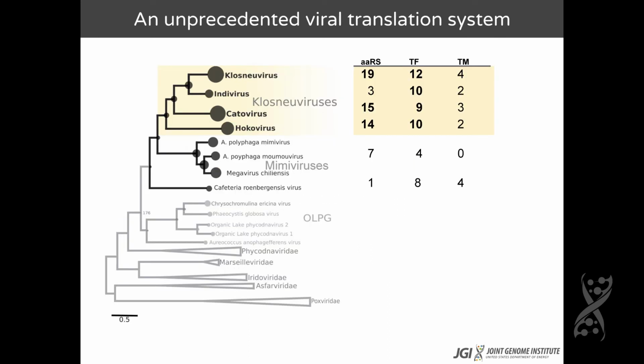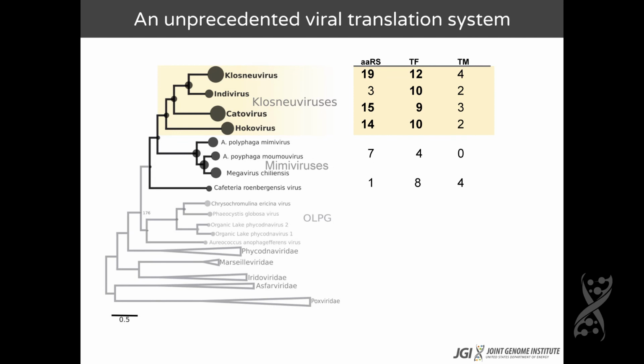The most exciting finding from these Klosnoviruses is that they encode many more genes potentially involved in translation. So I mentioned this earlier. When giant viruses were first discovered around 15 years ago, like the mimiviruses, they found up to 7 aminoacyl tRNA synthetases. And in Klosnovirus, we already see 19 different aminoacyl tRNA synthetases. And taking the Klosnoviruses as a whole, we find these genes covering all 20 different amino acids. In addition, we have also several more transcription factors and tRNA modifying enzymes.